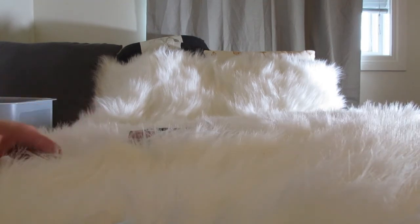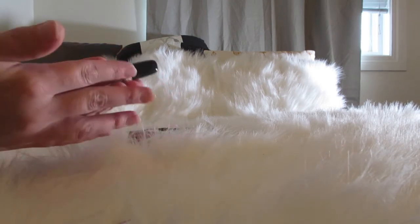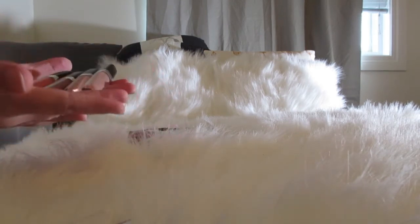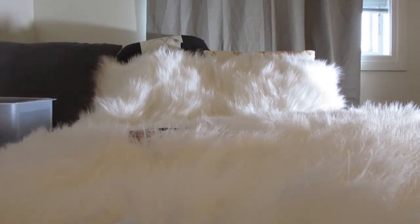Okay, I have all these Marc Jacobs lip glosses. These are new. I'm not gonna swatch them all because of time. I have two Sugar Sugars, a nice purple and peach. These are all staying. One of these Marc Jacobs lives in my purse. It's going to stay in my purse pile.